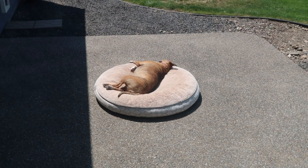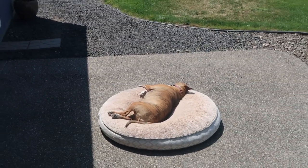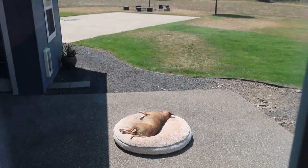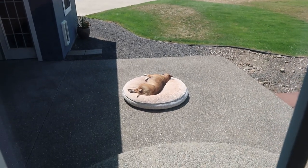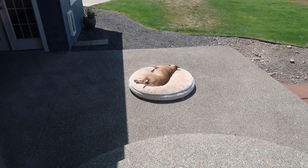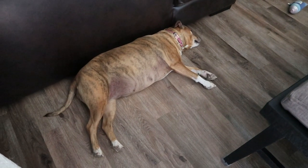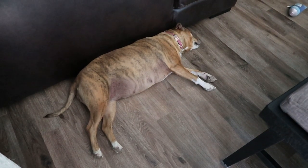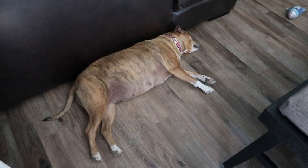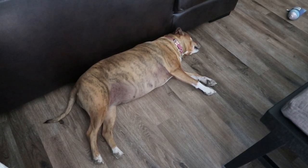Someone's sunbathing again. It is an absolutely gorgeous day out. Look at this, you guys. It is beautiful out. And Lola, of course, is laying in the sun till she's so hot she can hardly stand it, and then she'll come lay inside on the air conditioning vent. The aftermath of sunbathing. There's a vent under the couch, and there's Lola. She'll lay here till she cools off, and she'll be right back outside in the sun again.